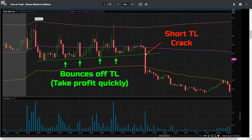This is just one of those immediate, nasty trend line cracks, sell-offs, right? Whammy, right on down. And you got filled anywhere in here, 4.25, 4.30. Pulled the trigger and you got a bad fill at 4.18, 4.19, whatever. Look at the trend line crack.